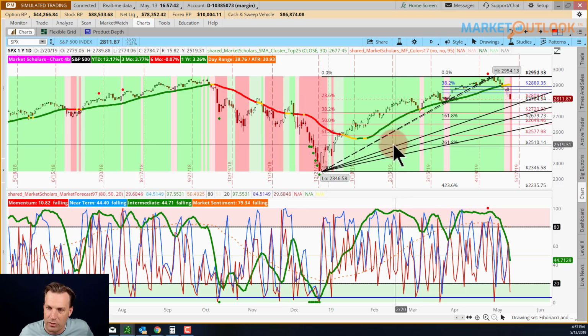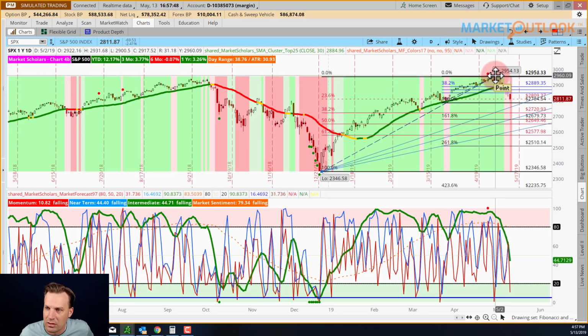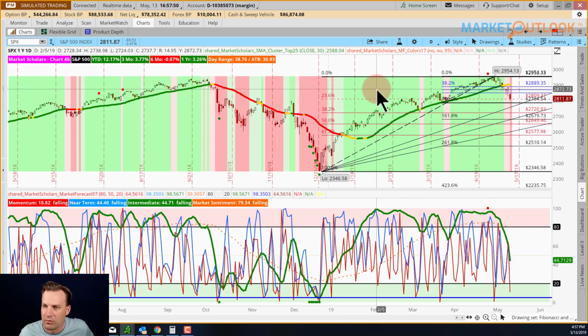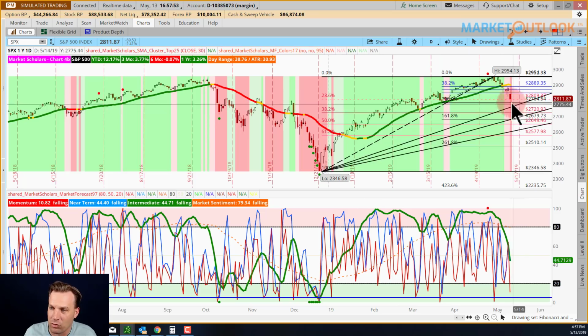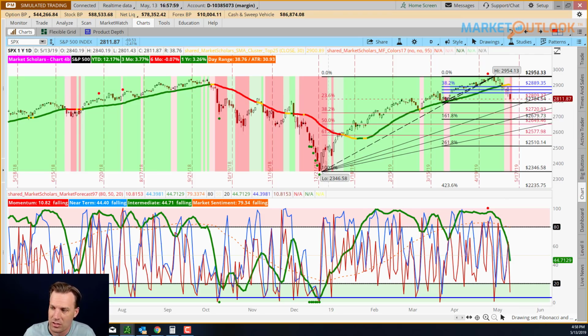I've said for a while that a pullback towards this 23%, because we kept pulling this line up higher and higher and higher here. I've said before that if we did pull back towards this 2,800, which is a 5% pullback, it would be uncomfortable, and it has been.